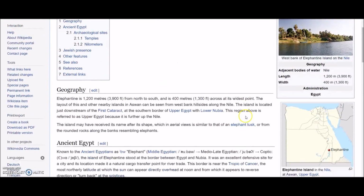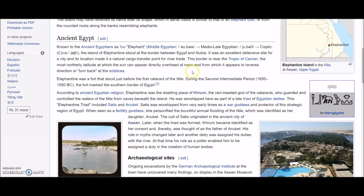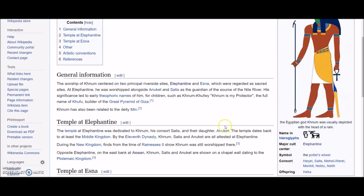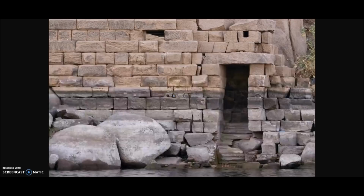So if you want to read up on the history of the island, you can. It's probably something better left to SGD. Same with the attribution of the oldest temple, and oldest god, Khnum, the creator god. I believe it is the divine potter, the Lord who created things from himself. That's an interesting attribution, but we'll let other people that are more capable go through some of that stuff. But let's look at the physical evidence today. We'll just look at some of these stones and see what we can gather from just looking at some of this stuff.